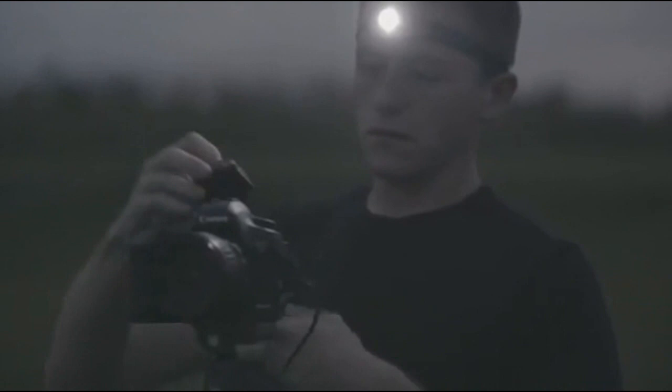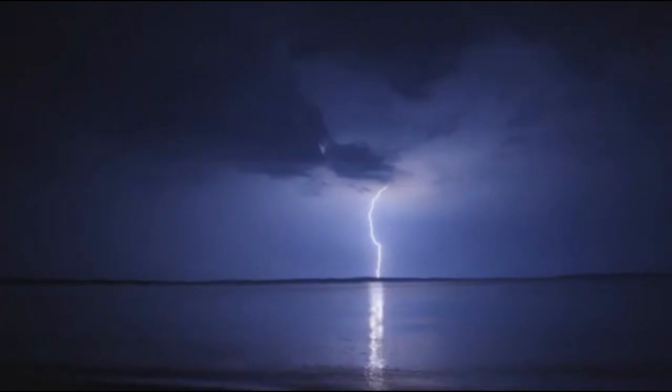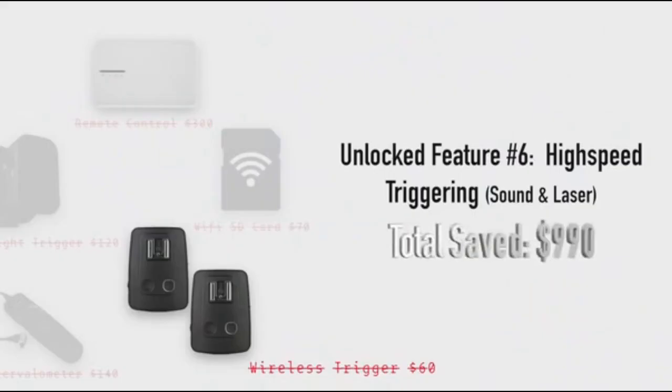What about all of the equipment and complex setups necessary for high-speed photography? Like light triggering to capture that perfect shot of lightning on a beautiful stormy summer night. CamBuddy Pro unlocks light-triggered high-speed photography in the same singular device. And then it also unlocks your ability to control a multitude of your camera settings wirelessly. Features like exposure compensation, ISO, shutter speed, and aperture.